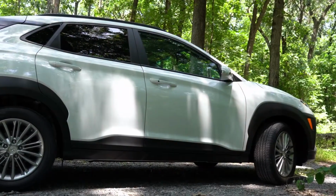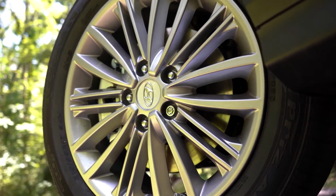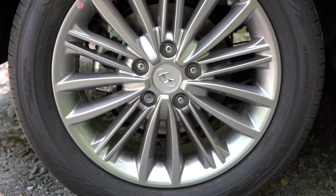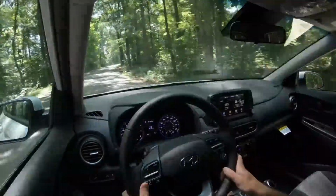But to go along with that acceleration, as always, braking is equally important. And so up front, you will find 11-inch ventilated front discs. In the back, 10.3-inch rear discs. As far as the 60 to 0 stopping distance goes, that actually comes in at 132 feet, which quite honestly isn't the best when you compare it to the competition.